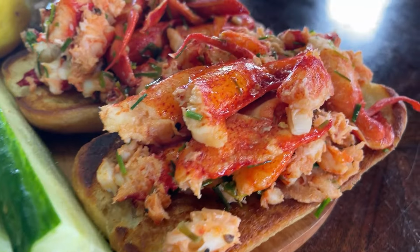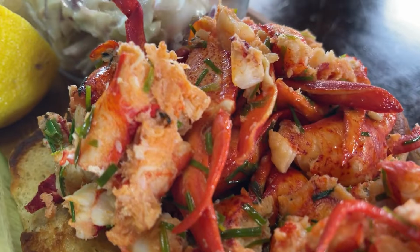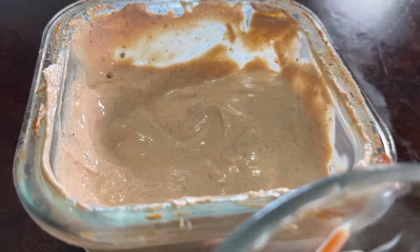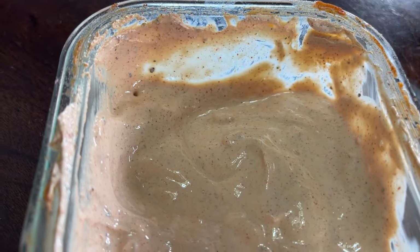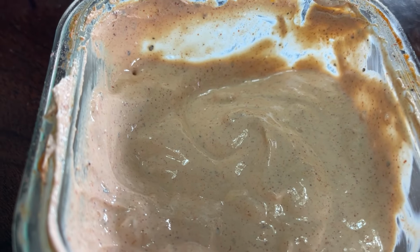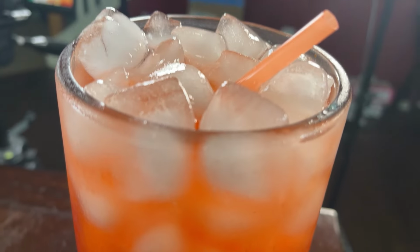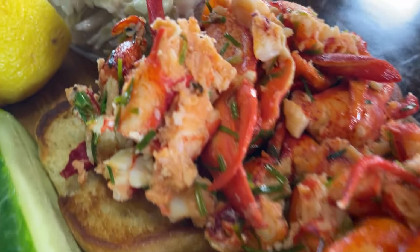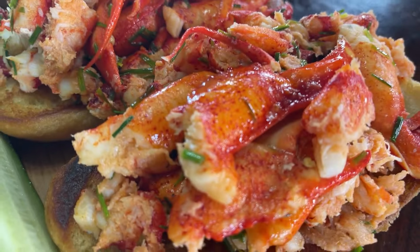Okay. Let's eat. We got some homemade lobster rolls. Girl, don't they look amazing? We got some lemon wedges, some cucumbers, some coleslaw, and a chipotle mayo. Yummy delicious. And we are gonna be drinking peach mango flavored water. Yummers. Who is ready for this mukbang?